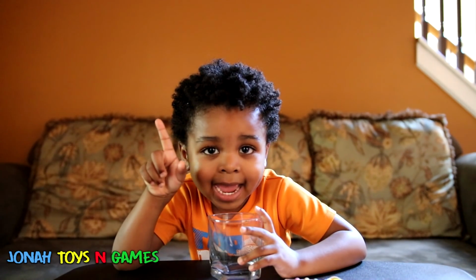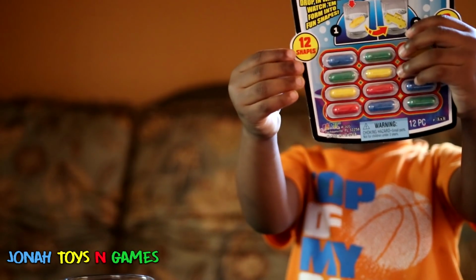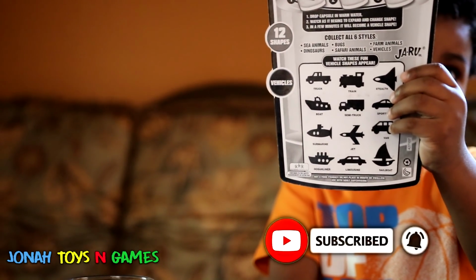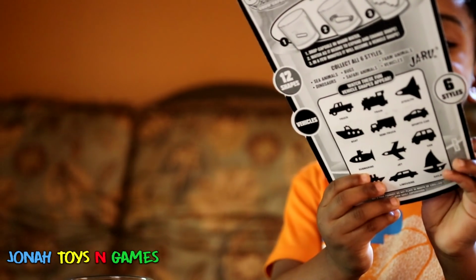I'll be right back. These are the capsules. They turn into vehicles. Let me show you the vehicle. Can you guess the vehicle the pill will turn into? Play with me. Let's go.